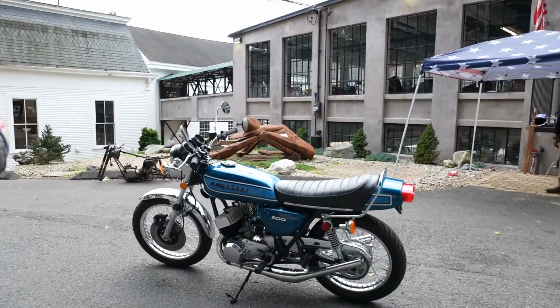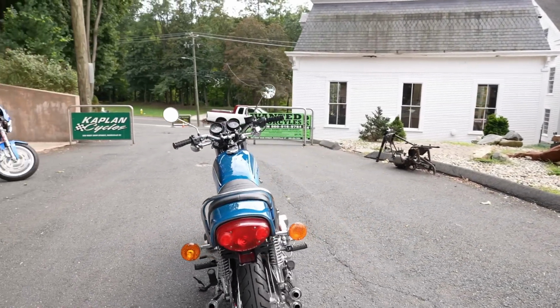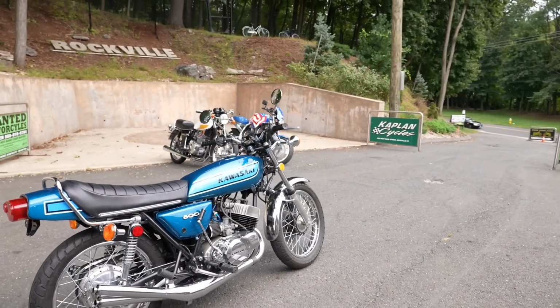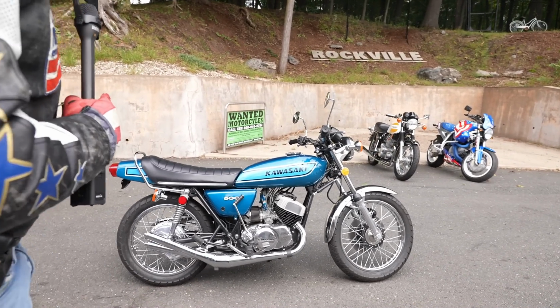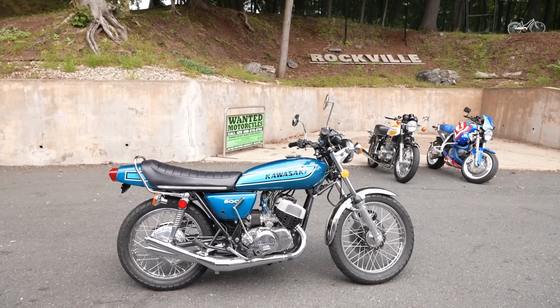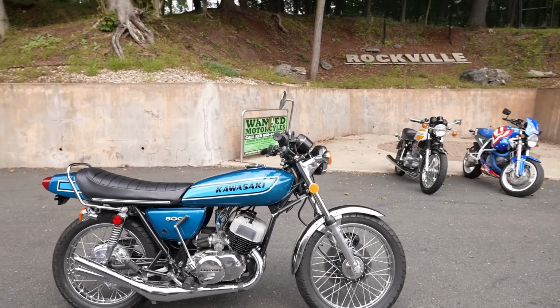The note coming out of the exhaust pipes is intoxicating, is a word that keeps coming through my head. You just want to keep revving it and hear it rev, and it has the twin air filters opening up the air box, so you get this nice intake howl combined with the exhaust crackle. Nothing like a three-cylinder triple two-stroke. It's just absolutely fantastic. I like the RDs and the RZs, but there's nothing like the sound of that three-cylinder. Just a fantastic piece.